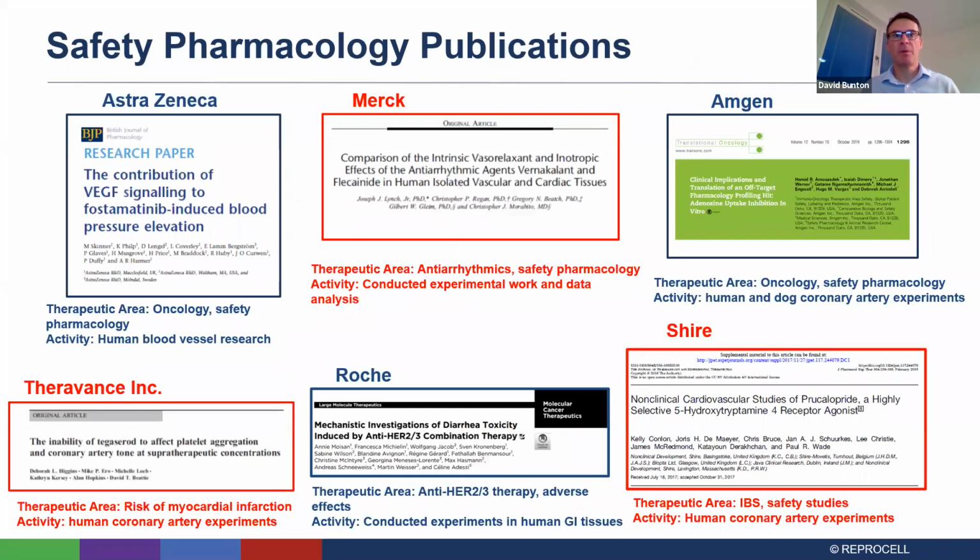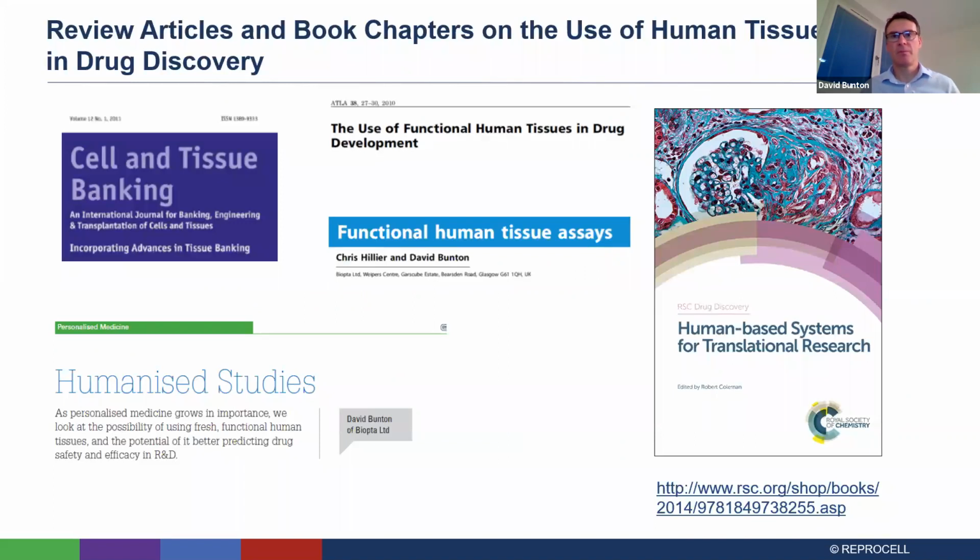So again, there are a number of publications that I won't labor the point on, but you can feel free to look these up. There are also review articles in this area. I've just covered a snapshot of some approaches. Robert Coleman, who established a company called Pharmagene, has pulled together a review of the area, human-based systems for translational research, which may be of interest as a summary of human tissue research and drug discovery.